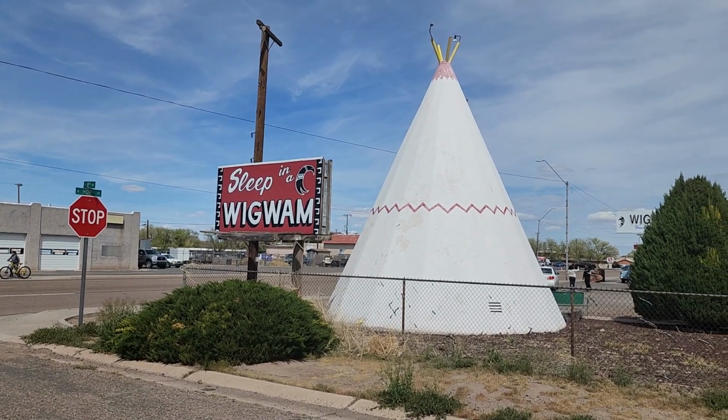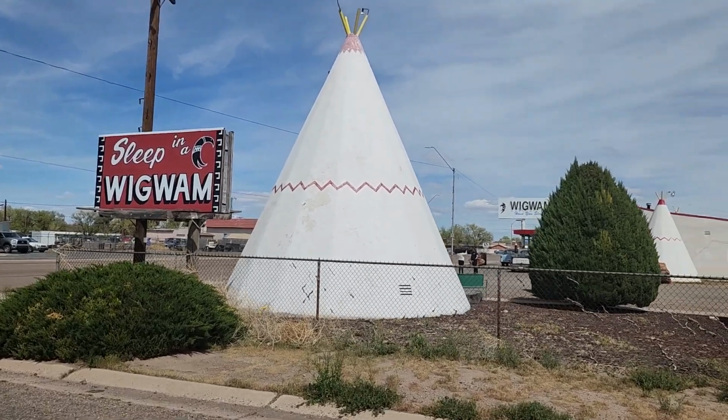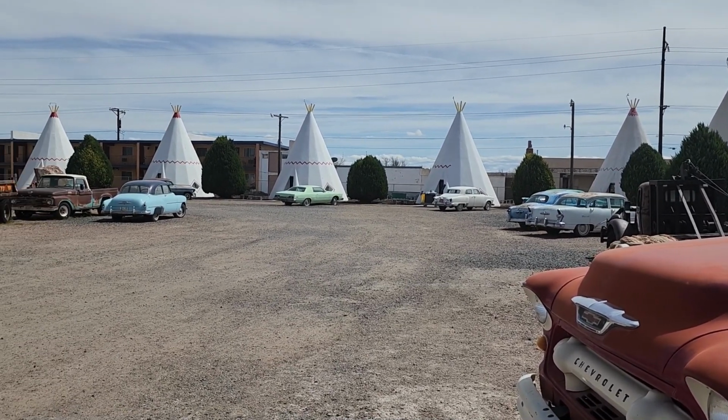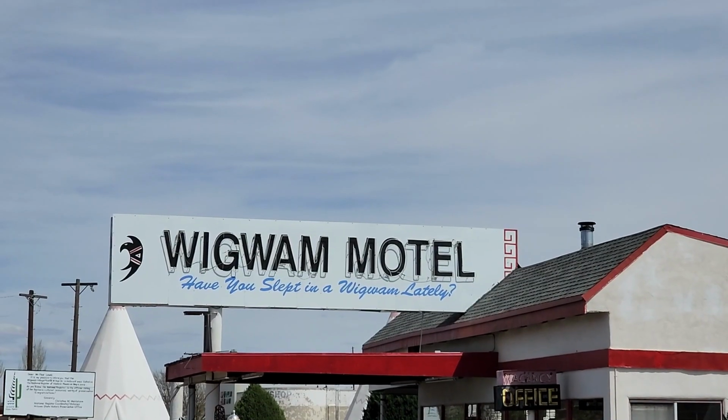Stopped at the Wigwam Motel on my way out there. It's a nice little historic place along Route 66. Definitely a place to stop and check out. I don't know if I'd want to stay there, although it would be kind of interesting to sleep in a little wigwam. Actually, is it a wigwam or a teepee? I don't know. It's a question I'll have to look up.